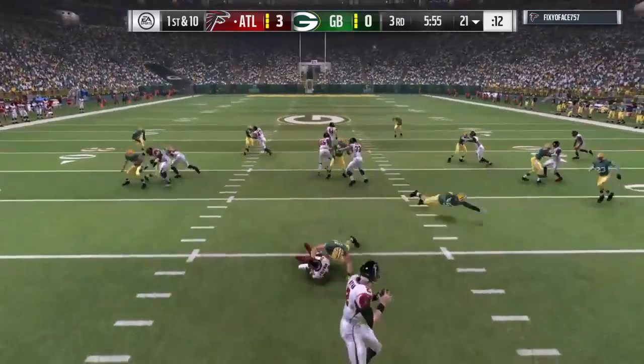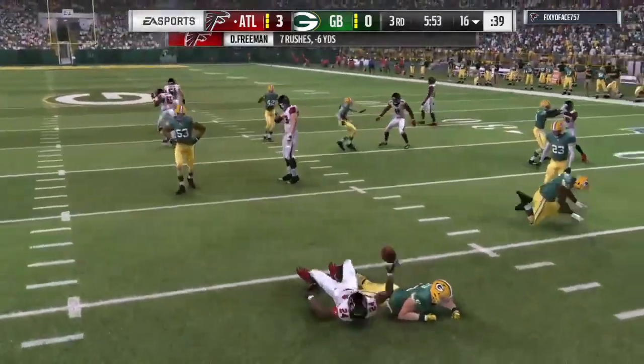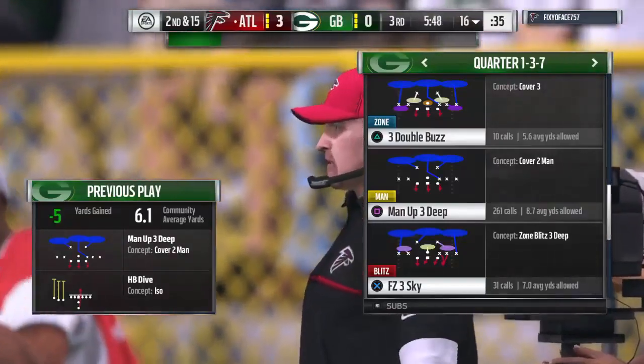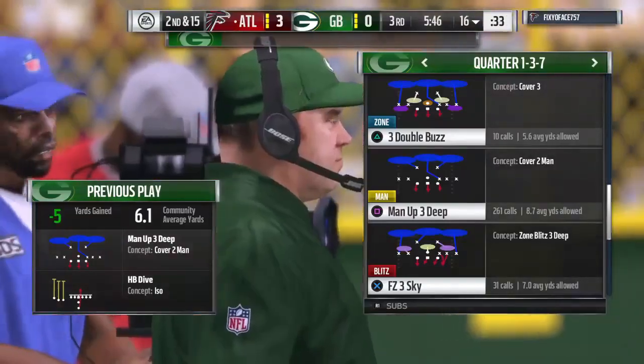Third quarter starts with a run by Freeman. And they'll blow that one up back at the 16-yard line. So a loss of 5, and it'll be second down.